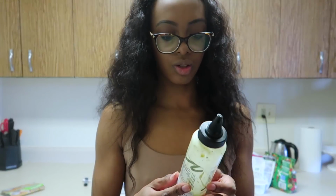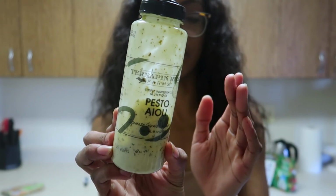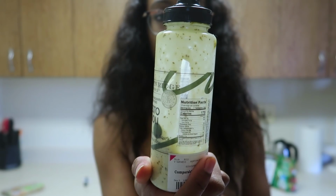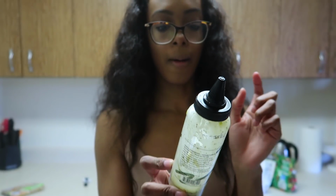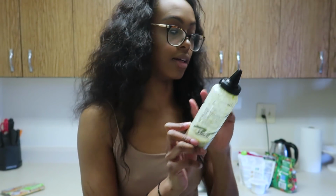And then I'm also going to have some pesto aioli with that, just to increase my calories a little. This has 170 calories per tablespoon. So you have 18 grams of fat, 1 carb, and less than 1 gram of protein. The majority of my diet is very high fat, moderate carb, and lower protein, as you'll see throughout this video. That's personally just what works for me.